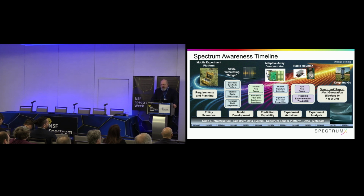And ultimately this is going to be about next generation wireless in 7 to 8 gigahertz. It's going to come out right as all the government studies are going to come out, and there's probably a lot of room to coordinate with the government studies that are going to be planned to maximize the benefit of both of them. And so that's the overall big picture on this.